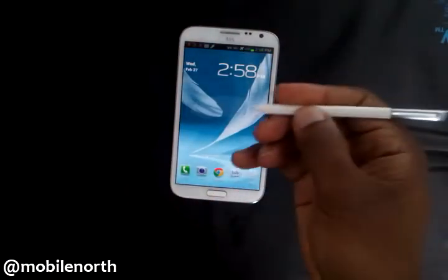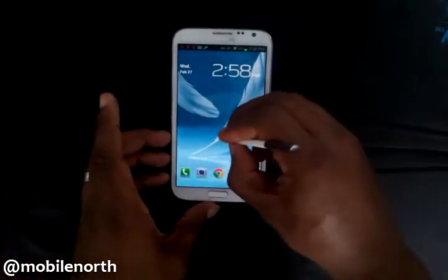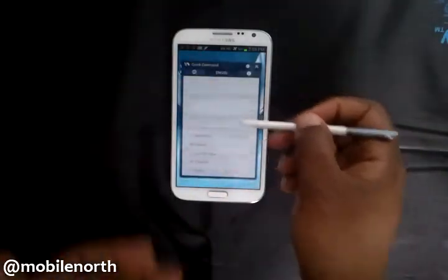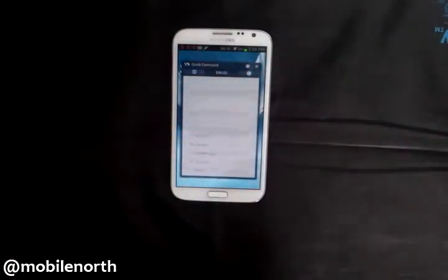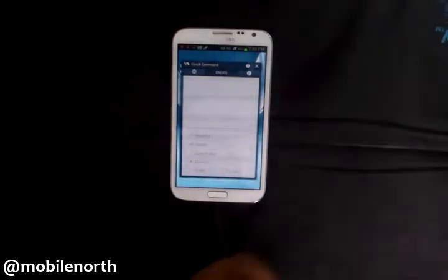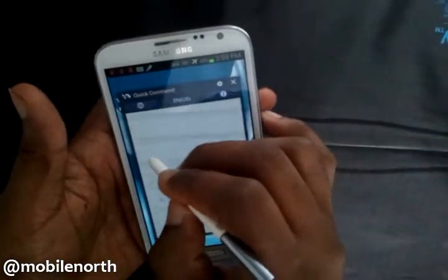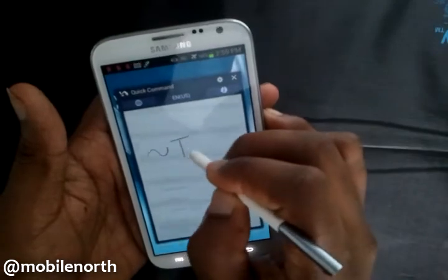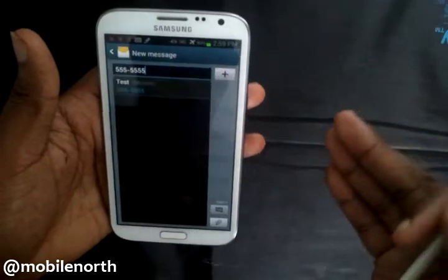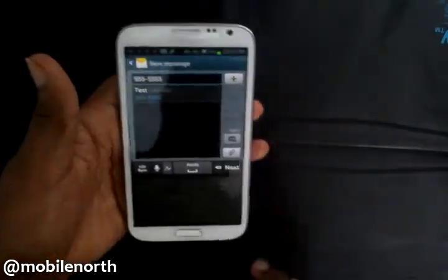With the pen, another feature I enjoy is that you can do a lot of shortcuts. There's a lot of gestures. So I'm just going to do a quick one here. All I have to do is stroke upwards and you get the quick command dialog. So let's say I'm going to send a message to my test account. I'm just going to pick it up here and I'm going to write "code for message test." And it recognizes it, and you see it initiates a new message to the test account.